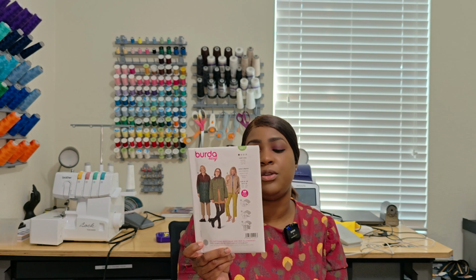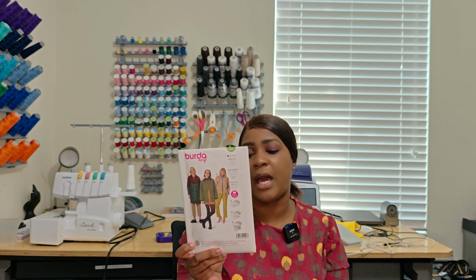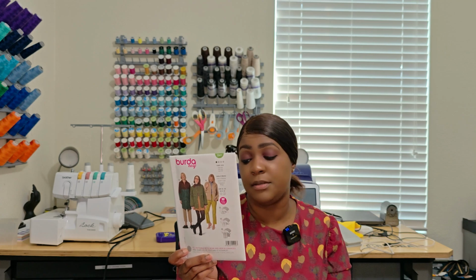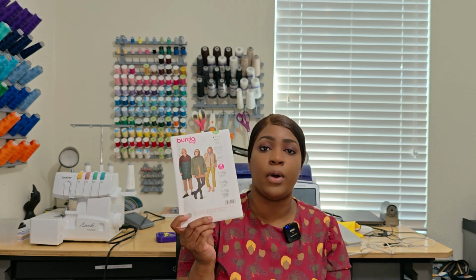Some of the fabrics you can use are corduroy, quilted fabrics, wool blends, just to name a few. Don't skip out on the snaps. Don't skip out on the buttons, but I would use snaps for this one, and you're going to need some interfacing as well. All right, but this is $59.41.